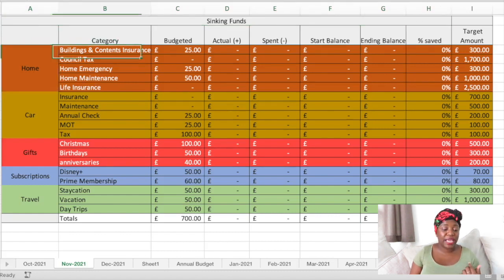So home contains buildings and contents insurance, council tax, home emergency, home maintenance, and life insurance. For home, the only thing I spend in every single month is home maintenance. This is something that I dip into every single month because there's always something that I need around the house. So I'm looking to add at least £100 towards the entire sinking funds. But then I know in my head what each amount is going to say. For example, I know that £25, I'm putting that towards my buildings and contents insurance because I would like to save up £300 before April of next year. Same thing with my home maintenance. I would like to save £300. So I'm going to start off with the smaller amounts and then work my way up to the bigger amounts.